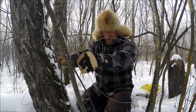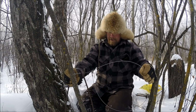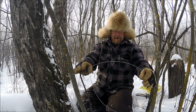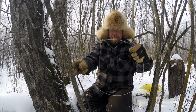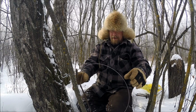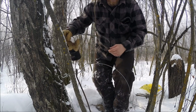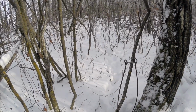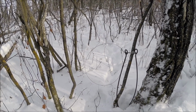I should go get my wire maybe. I just won't be able to get it high enough for my liking. I don't want them to put their legs through it. So maybe I'll turn you off and I'll go get my wire. Well, apparently I didn't bring my wire with me at all, so that's going to have to do for now.